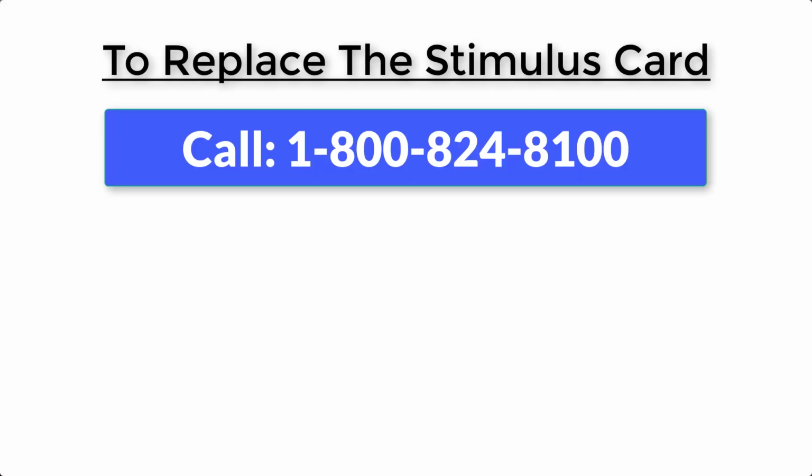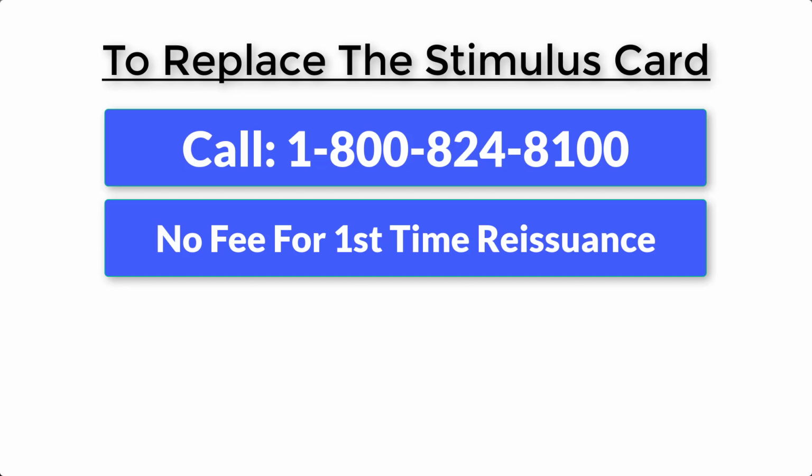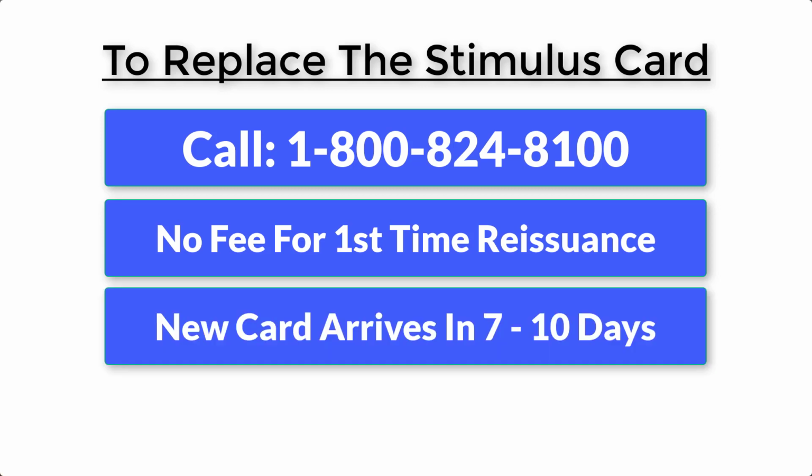So to replace the card, you have to call the number 800-824-8100. Now, there's no fee to reissue the card the first time. Luckily, clients of ours that have called have been told by the IRS that it's a 7 to 10 day turnaround before they will receive their new card. We were concerned it might take months, but they're actually turning them around fairly quickly. And if you are married and there are two names on that card, the person who's listed first is the one who has to call to get the card replaced.